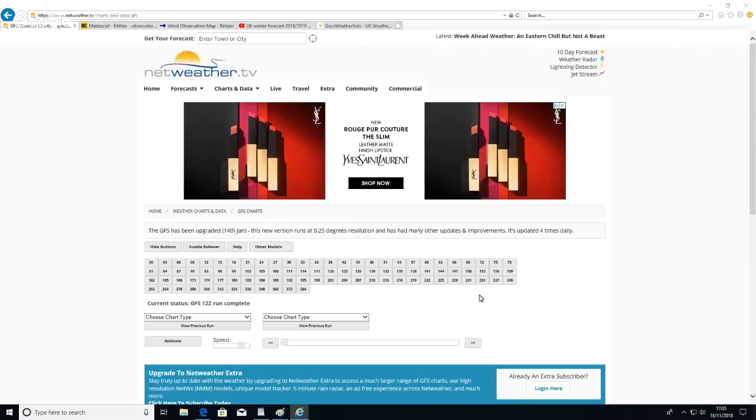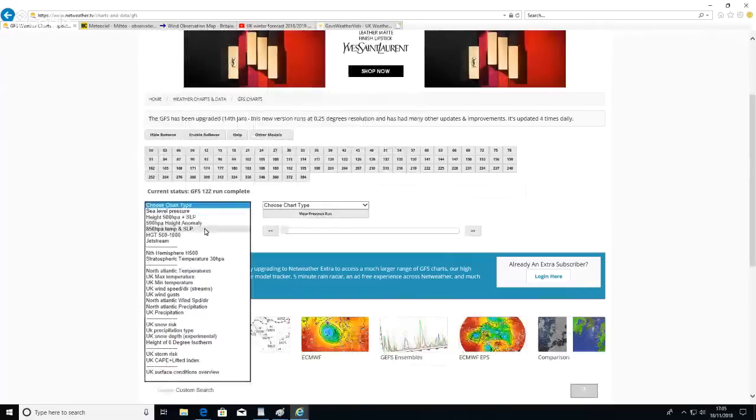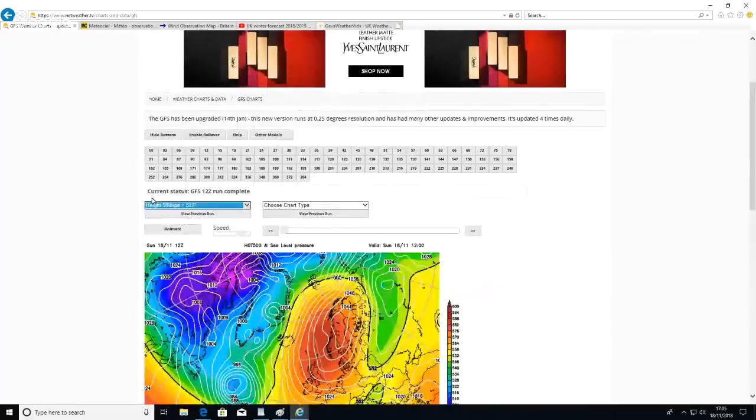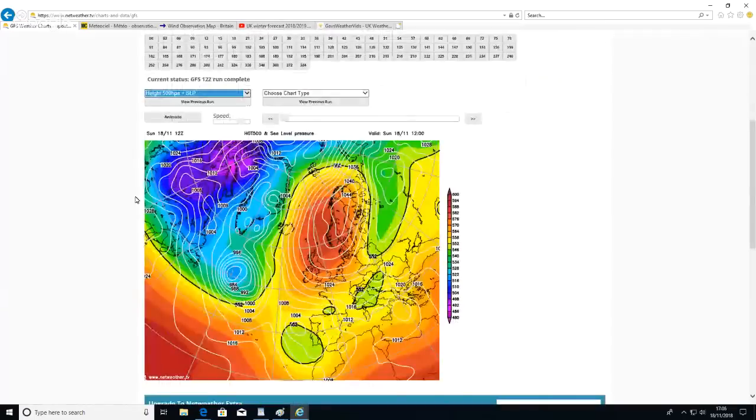You normally expect us to be in a zonal sort of westerly type pattern in the middle of November. So, quite unusual to be seeing the charts that we're seeing at the moment, I think, for this point of the year. So I've got netweather.tv up, and so I thought we could start with the primary surface level pressure. So this is the GFS, and I haven't looked at any charts all day. I think the last time I looked at a weather chart was actually on Friday.